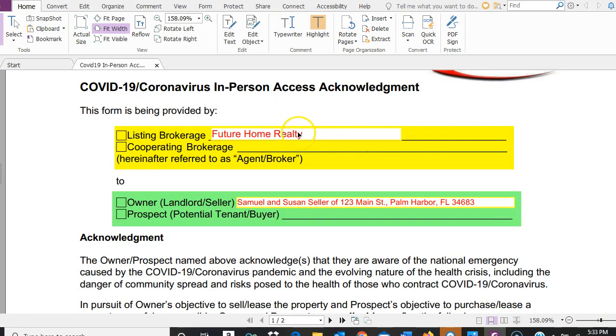Obviously, Future Home Realty, listing brokerage. If you were the showing agent, you would put Future Home Realty, and you could also put, comma, your name as an agent just to protect yourself even better there. Not a bad idea. Owner, seller, landlord, as I talked about before. Prospect, if you're just showing it, then you would put the prospect name in here, Billy Buyer.